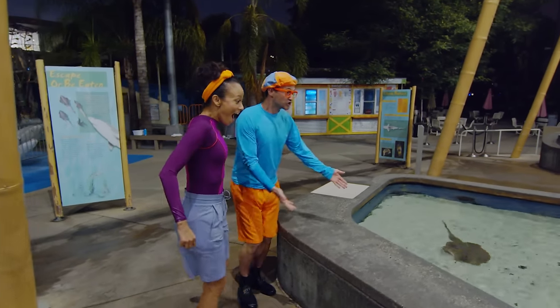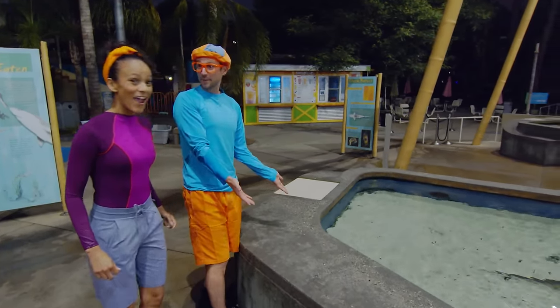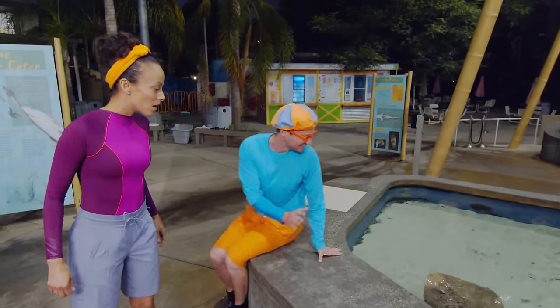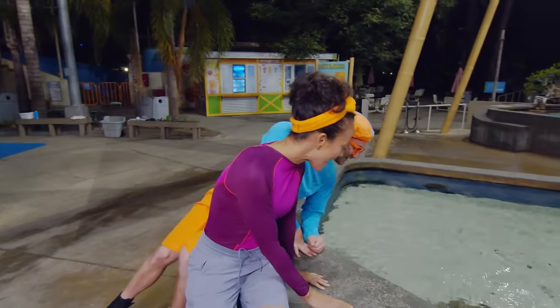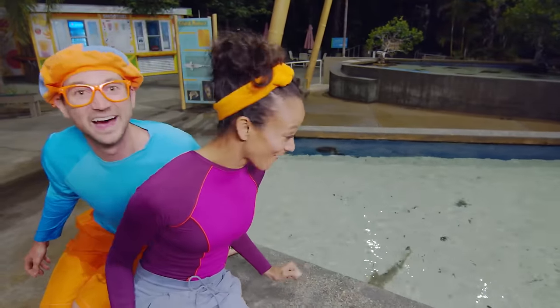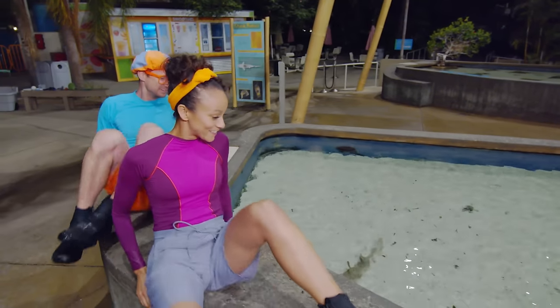Check it out. Whoa. A bunch of rays. Look at them. Hey, Ray, how are you? Hi. Whoa. Shall we get in? Yes, I can't wait. Here we go.